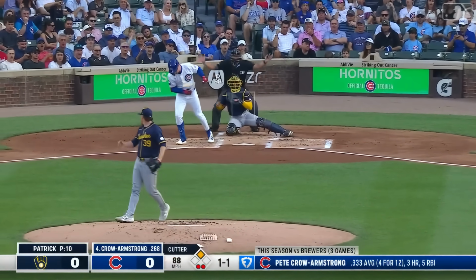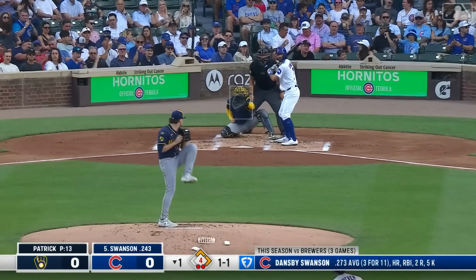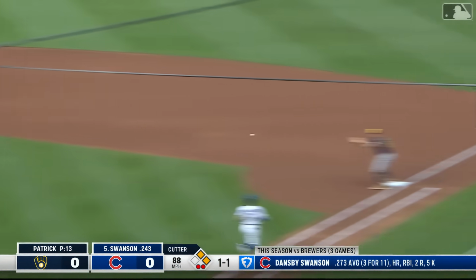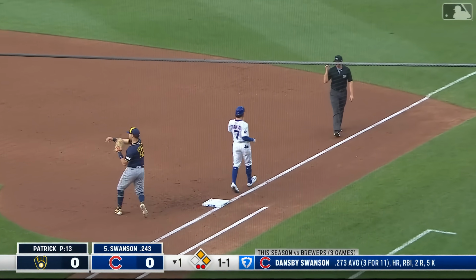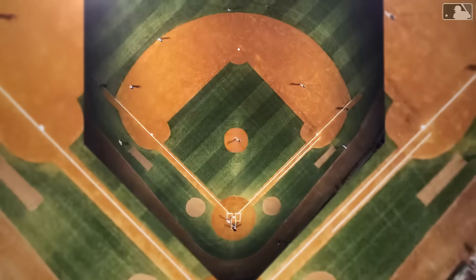That was a cutter, just got away from Patrick, and now first and second with 2 outs, and Dansby Swanson will be the batter. Chopper right back to Patrick, leaps up, fields it, throws from the mound to first, and takes care of Swanson for the final out of the inning. Nice athletic play by the Brewers rookie.